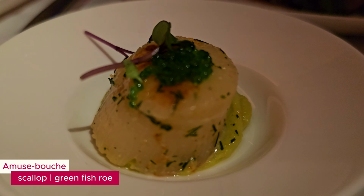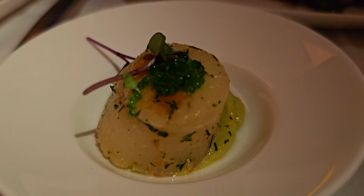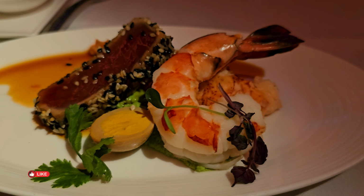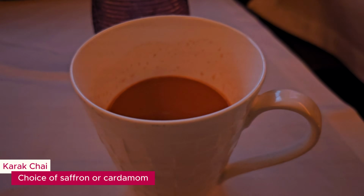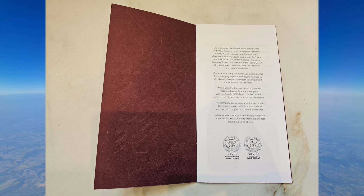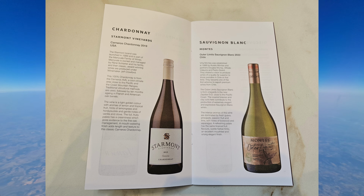The meal service starts off with an amuse-bouche of scallop, with a side order of turbulence. And for the starter, we both opted for the lobster, prawn and crab. Hoping to get a good sleep, I washed this down with a delicious cup of karak chai, with an option of saffron or cinnamon. Although I chose not to drink, Qatar has a very healthy selection of alcoholic beverages, so even the snobbiest connoisseur should be somewhat content.